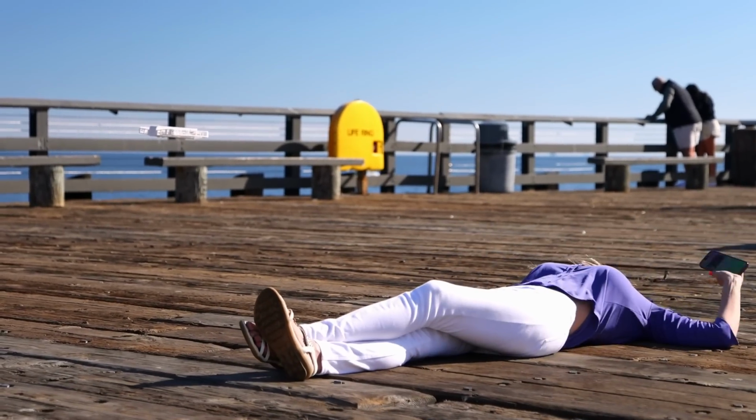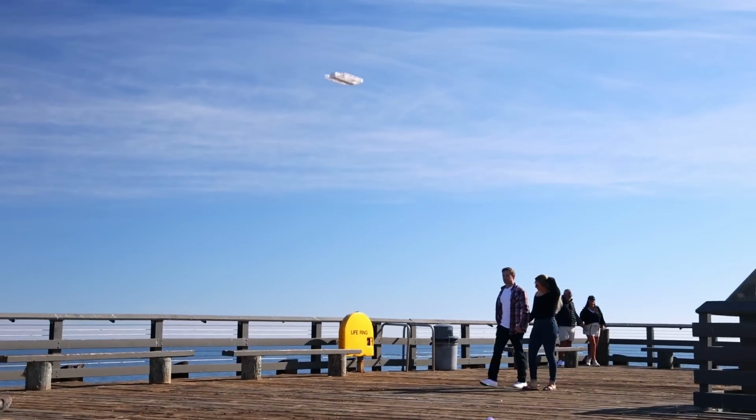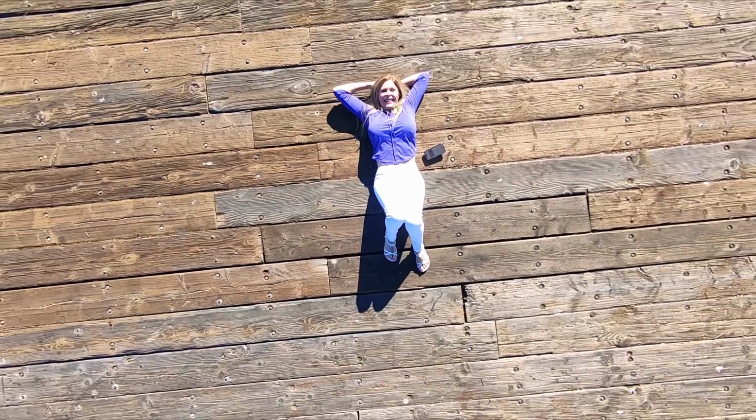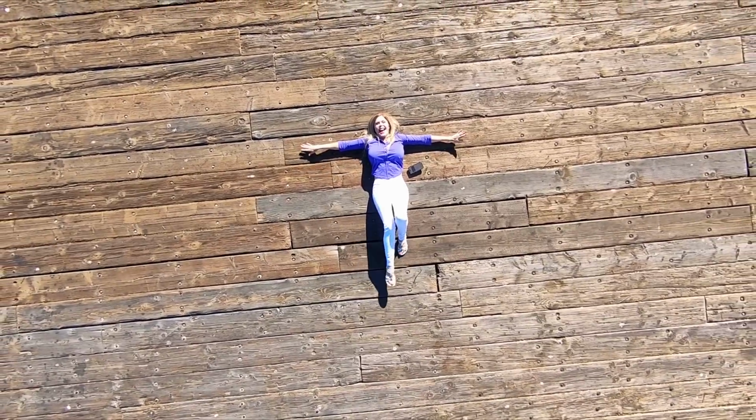Look at that. Can you imagine that? Here I am at the edge of California, the edge of the United States, laying down on that dirty pier. I didn't care. I wanted the shot. And up it went and got it to 16 feet and landed right back.